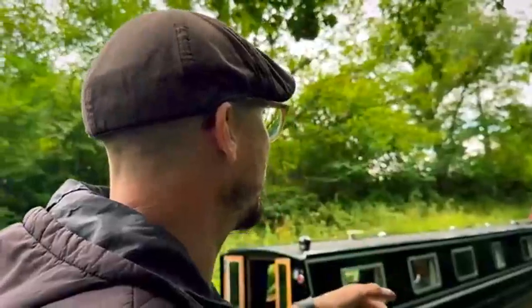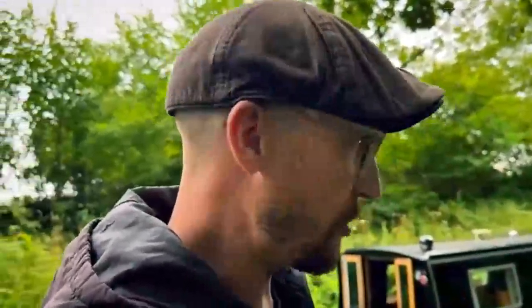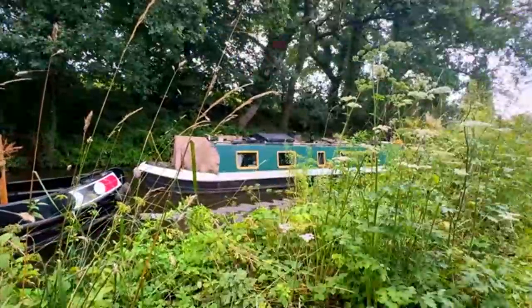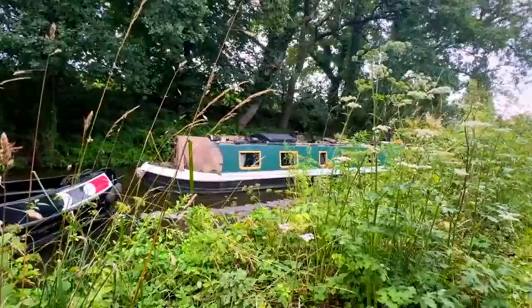I'm getting stuck here. I'm just gonna have to wait for this boat to pass me. Are you stuck yourselves? We're a right pair. We're both stuck on this narrow, shallow canal. But there is a little problem here. I might have to reverse all the way back. They're not going to be able to pass me there either.